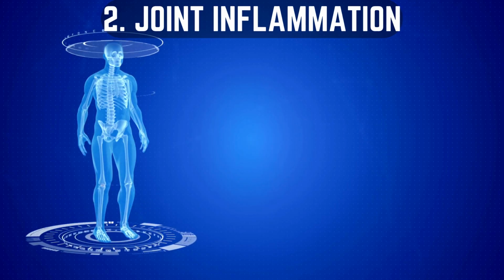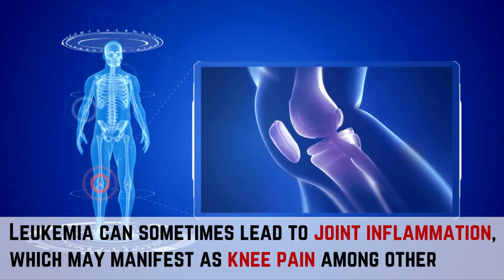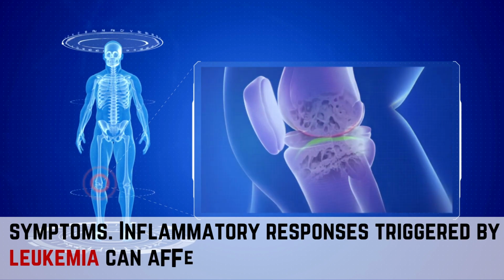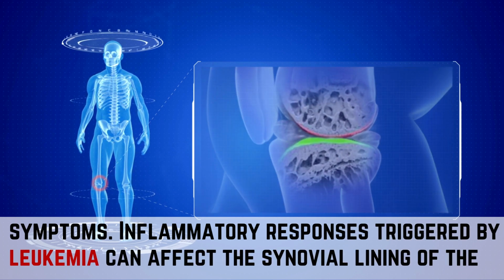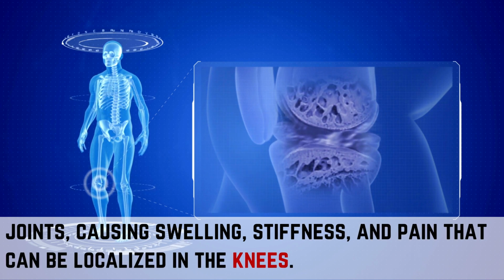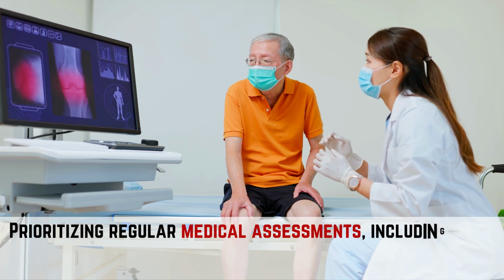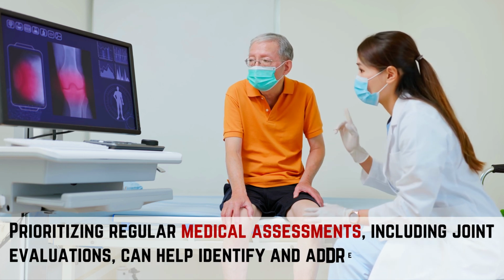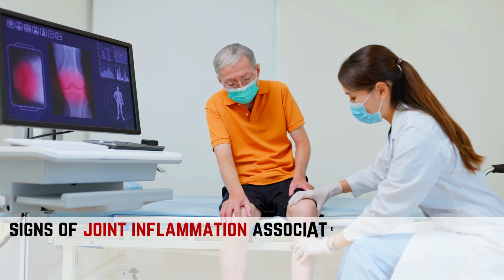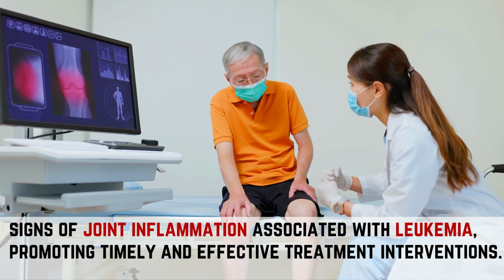Reason 2. Joint inflammation. Leukemia can sometimes lead to joint inflammation, which may manifest as knee pain among other symptoms. Inflammatory responses triggered by leukemia can affect the synovial lining of the joints, causing swelling, stiffness, and pain that can be localized in the knees. Prioritizing regular medical assessments, including joint evaluations, can help identify and address potential signs of joint inflammation associated with leukemia, promoting timely and effective treatment interventions.